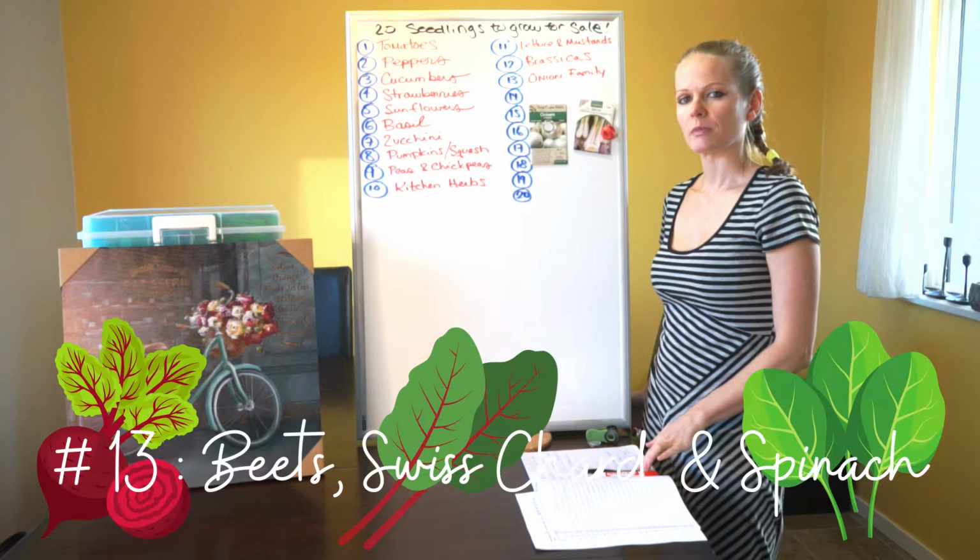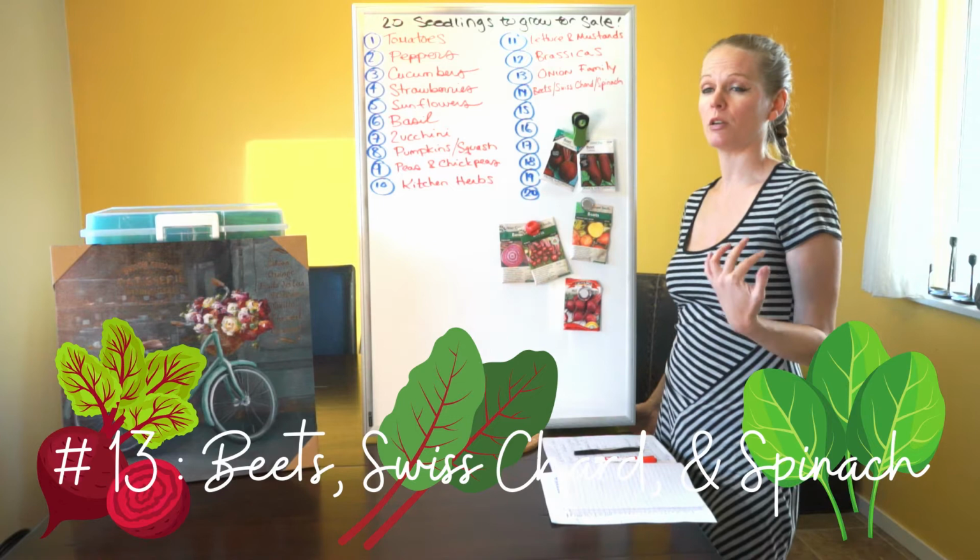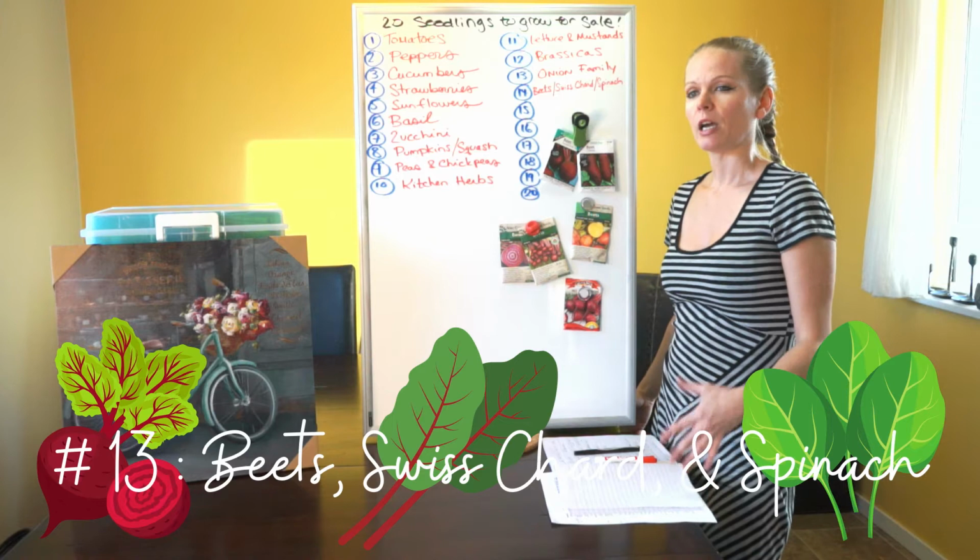So these next three are going to be grouped under number 14. So they are beets, Swiss chard, and spinach. And they're not extremely popular, but they're all really good ideas to add to your seedling assortments, to add more variety, more color, more options for your customers.